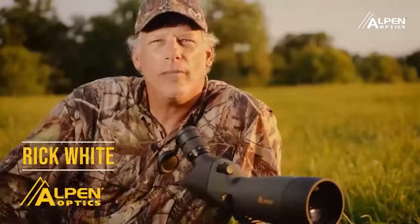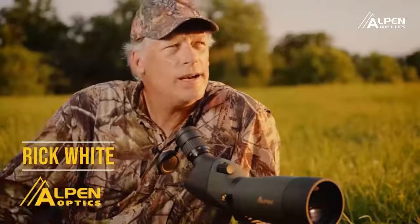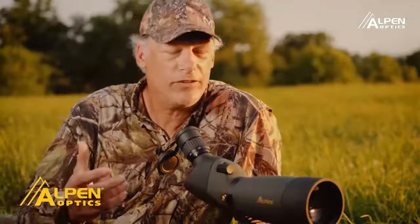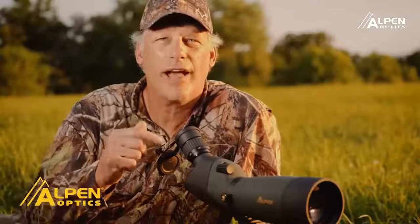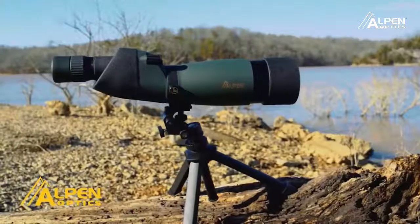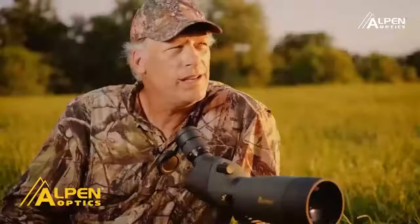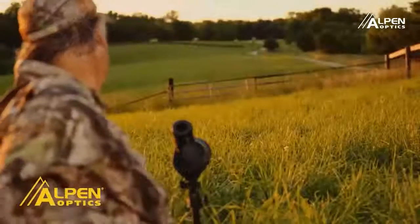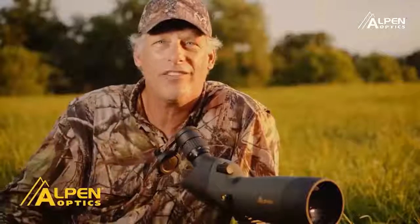Here we are midsummer here in Iowa, and I'm just out doing some scouting, glassing deer, taking an inventory of what I've got, and doing it from a distance. I've got one of the new Alpen spotting scopes. It's a 20 by 60, and one of the things I really like about this is that it comes with a tripod, and it's got micro adjustments, so it's real easy to zoom in and move around and find those animals. This is a great tool to help me manage the farm all year round. If you're looking for a great way to do some scouting, do it in the evening from a distance with a nice spotting scope.